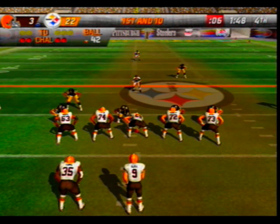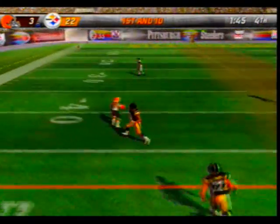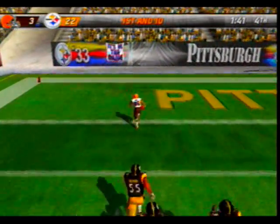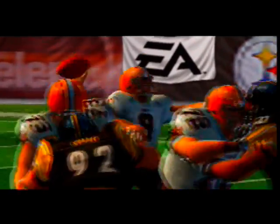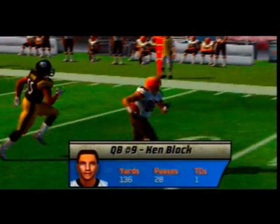Dropping back to pass on first down. Gets rid of it. The 40, the 30, the 20. The receiver with a lot of open room. Touchdown, Browns. I'll tell you, this is nice work by both the quarterback and the receiver on this play. Watch it here. He reads the coverage, looks for the best option, and then throws it to him.